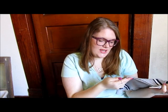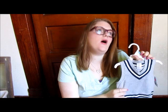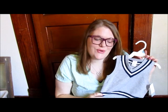This was originally $28, I guess, and I got it for, well, the clearance says $7.99, but then it took another like 30% off, so I'm not sure what it was. But so cute. I love it.